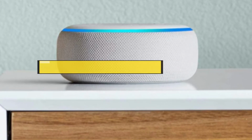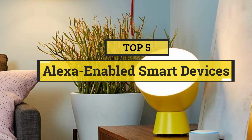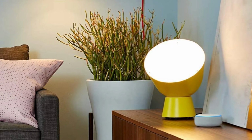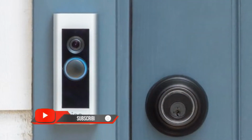In this video, we are going to show you the 5 best Alexa-enabled smart devices. Let's save your time and money. I am going to show video reviews on the 5 best Alexa-enabled smart devices on the market. I have made it based on my personal research, and I am trying to list them based on price, quality and more.